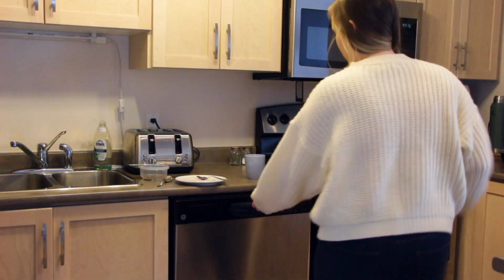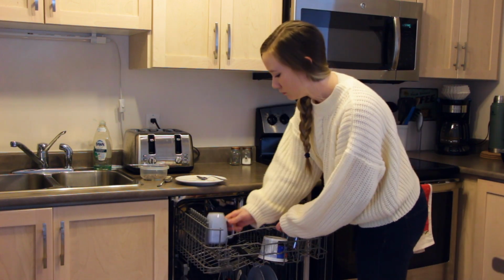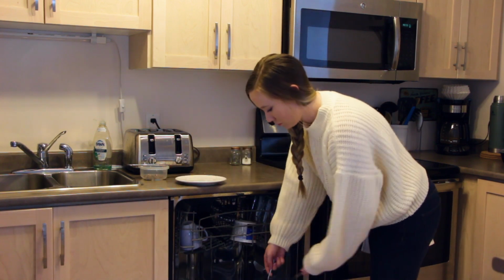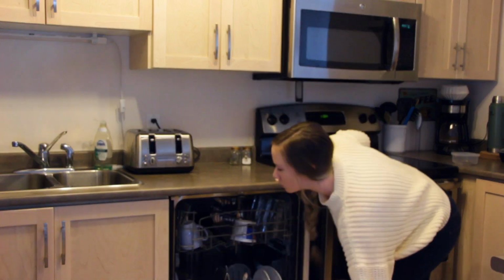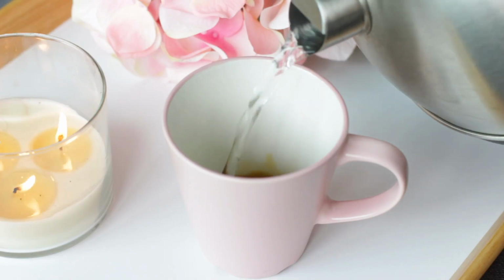After my classes are done, I always try and clean up my apartment a little bit so that I can have a clean space to start my workday, and that's another one of my New Year's resolutions for this year. I'm really gonna try and keep my apartment a little bit more clean because I find when my apartment is clean, I just feel so much more calm and so much less anxiety.